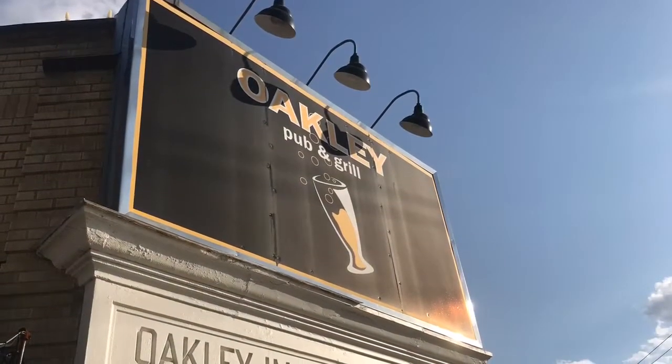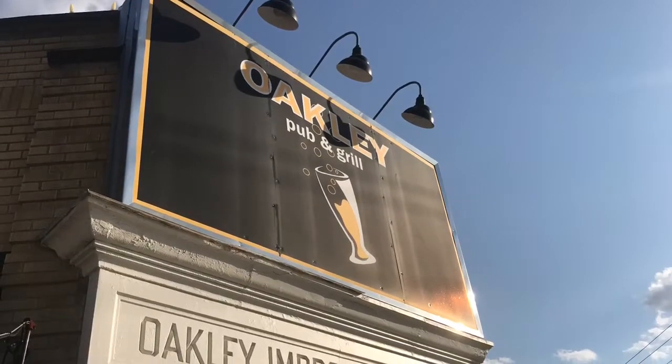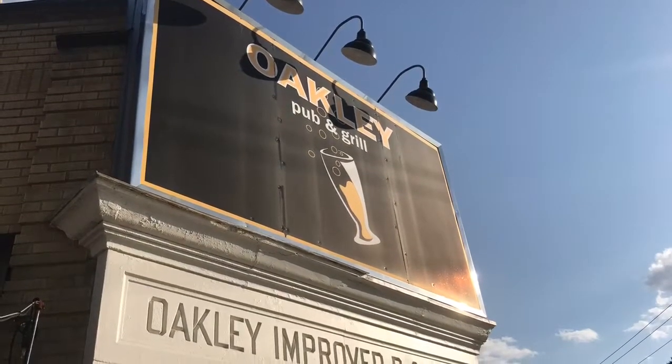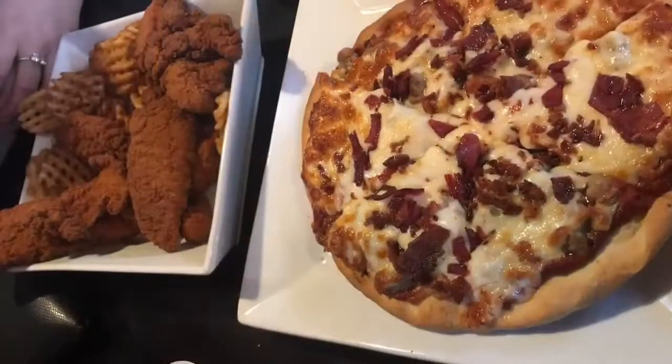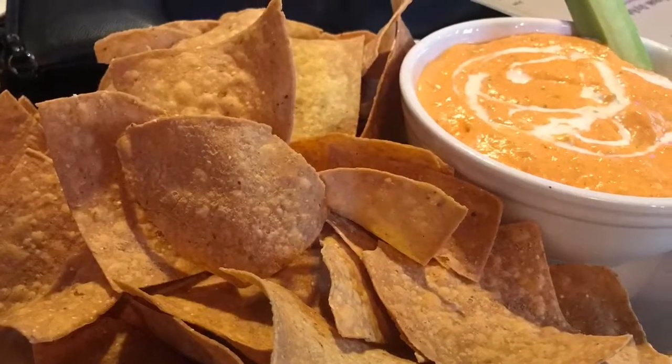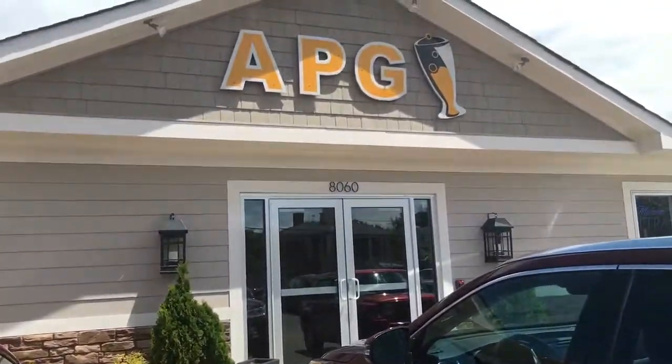They also have a sister location in Oakley named, you guessed it, the Oakley Pub and Grill, serving up the same good food in a much smaller, cozier, and more urban atmosphere. So if you're in the mood for some good solid pub food, or you're a buffalo chicken dip fan and are intrigued to check out what all the hype is about, be sure to check out Anderson Pub and Grill.